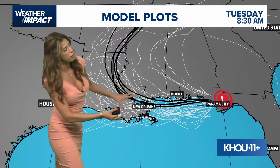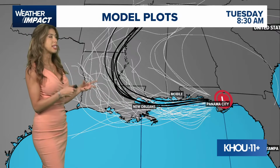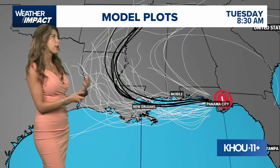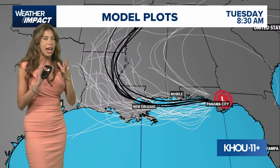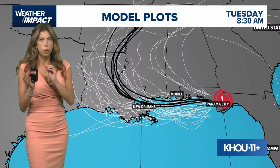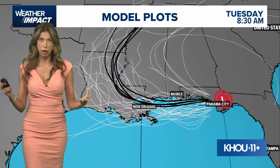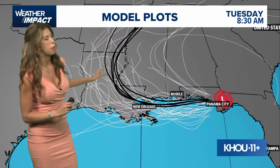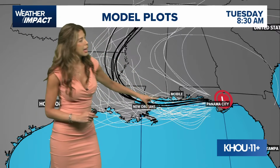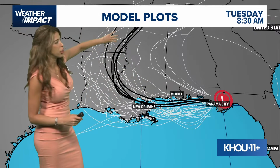Notice there are a couple of lone spaghetti plot models that want to push this a little further west, which is a possibility, but it's not the likelihood at this point. By the way, these different spaghetti plot models take a little perturbation. So they take an atmospheric condition like the wind, the moisture, the position, and alter it a little bit. Because the atmosphere is so variable, it needs to take into account all these minute changes and put out different probabilities. Now, the ones you see here in black, these are the more prominent models, and these have a really good consensus. So those are the ones that we really rely on.